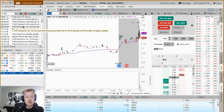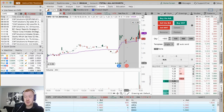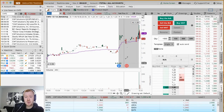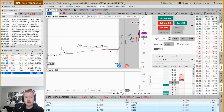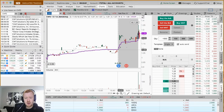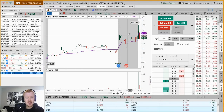Let's see what the news is. It announces 42% revenue growth for its third quarter. That's pretty good news, guys. 42% growth. That's not bad. Earnings, a lot of times what happens is most of the activity happens in pre-market, but CHFS, this one didn't really have a ton of liquidity, volatility, anything in pre-market. Hardly gapped up really at all. Well, let's see, it closed at like 108, opened at like 120, so it gapped up a little bit, but not a whole lot.